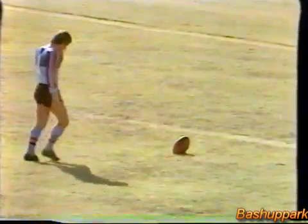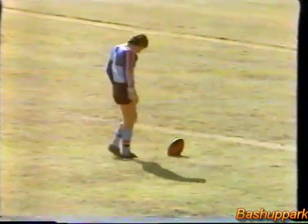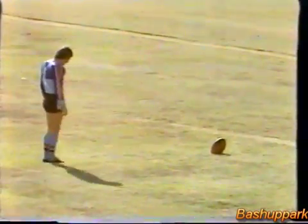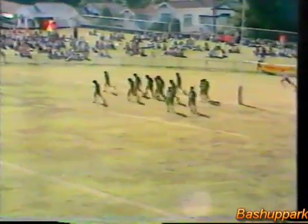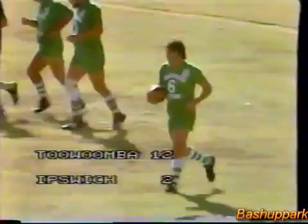Let's not take anything away from Shane Collins by saying that the Ipswich defence wasn't there. It was great play. He's gone through, well, I'd say there's at least 5 players he's beaten on that occasion, and that's his second try. Scored one earlier in the game in the 11th minute of play, and here in the 23rd minute he's through again. There's the conversion attempt by Green, and it's successful, and Toowoomba now leading Ipswich.